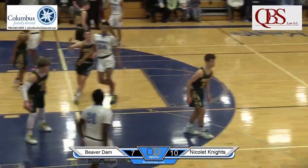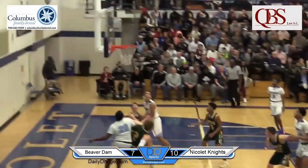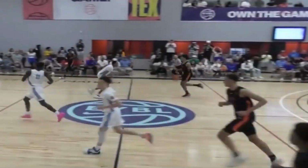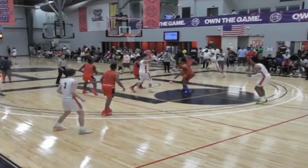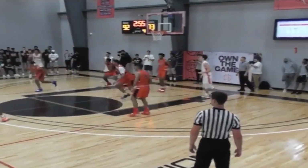The major area of improvement for Jalen has to be his shooting from 15 feet and beyond. Jalen has never been very good in this area, which is why he doesn't attempt too many jumpers per game. But if Jalen wants to maximize his potential as a player, he's going to have to become more efficient from the perimeter. Jalen shot a poor 20% from three-point range throughout the 2019 EYBL season, and he also shot below 65% from the free throw line as well.